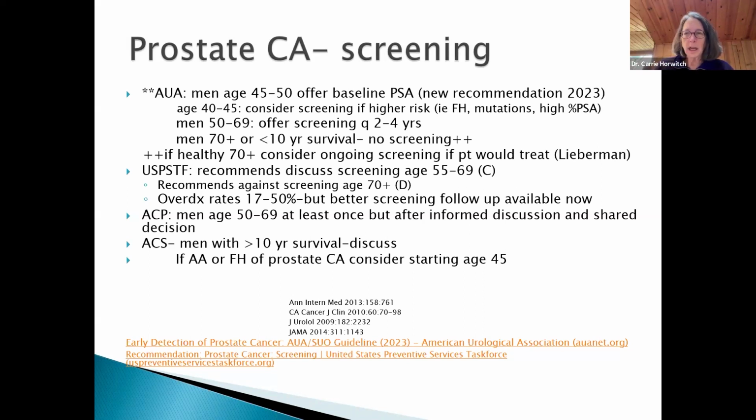Again, a lot of controversy about older age men, 70 plus, going to the survival. Many of the organizations say don't screen after that. Again, I think it would depend on whether you have a healthy 70-year-old. Because if we can catch somebody who might have an early cancer that might be a higher risk, then we are actually saving them from a lot of morbidity and mortality down the road.